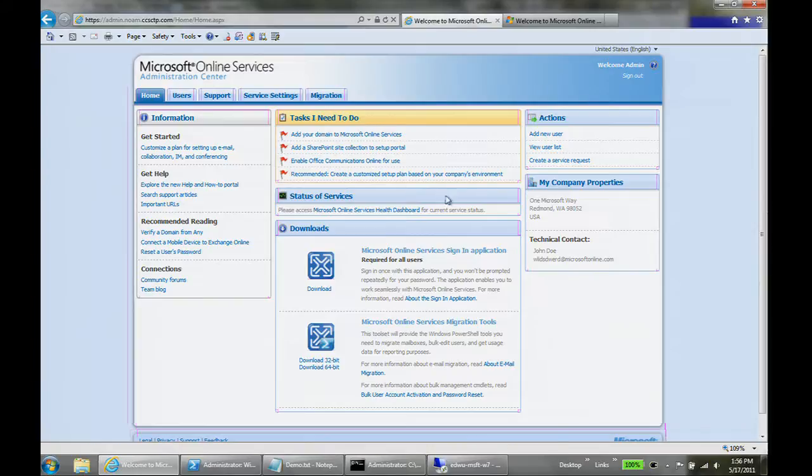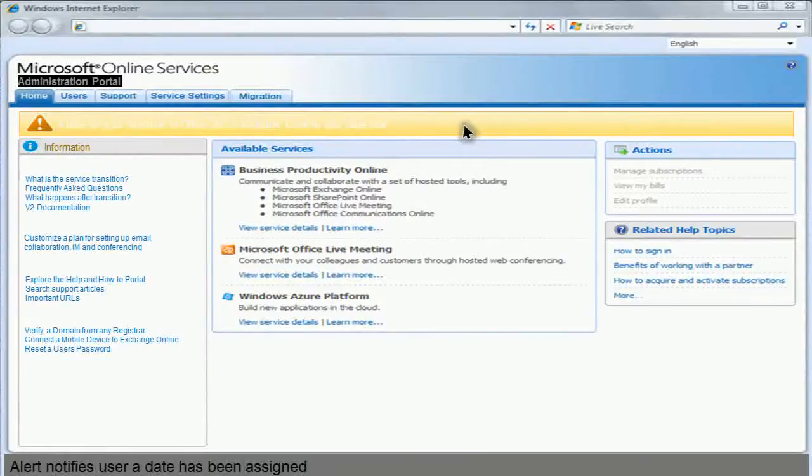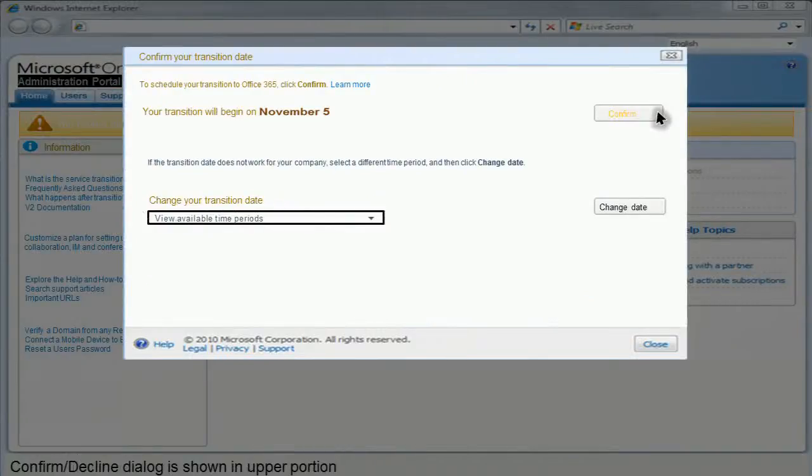So normally this is what you see when you log into the V1 admin console. What's going to happen is you're going to see this gold bar at the top. It's a little bit hard to read, but it says a date for your transition to Office 365 is available. Confirm your date now. When you click on that, you're going to see the date that's being offered. So it'll say November 5th.